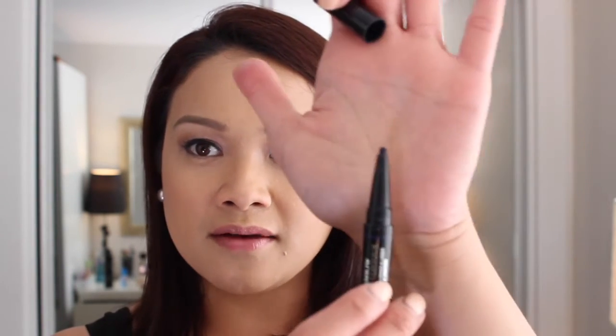I don't use that often, but the liner I do. It's almost like a navy. Navy is also gorgeous for brown eyes. That's how it looks. And when I use them together, even for the day, it is a beautiful wearable summer smoky eye. Just gorgeous.